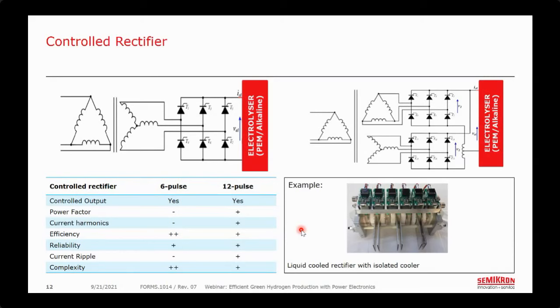Current ripple can be reduced by using passive filters between the rectifier and the electrolyzer. But for high power, this adds additional complexity in the system. So in order to face the power quality and current ripple issue, a 12-pulse thyristor bridge rectifier can be used.